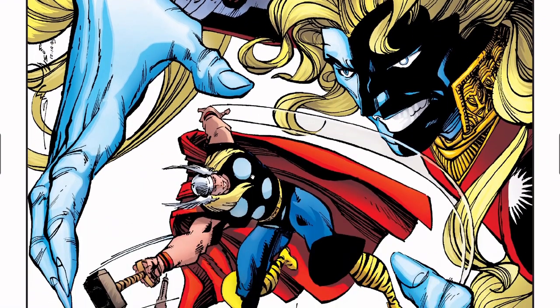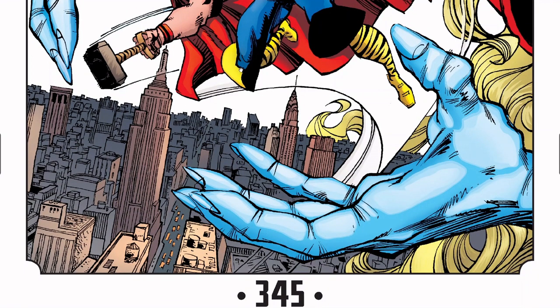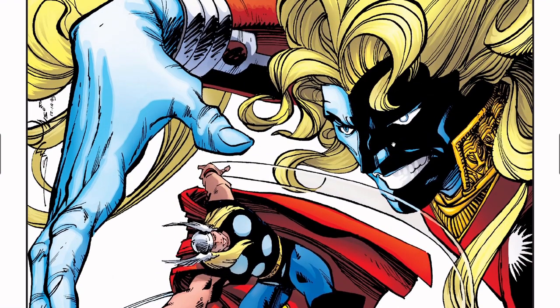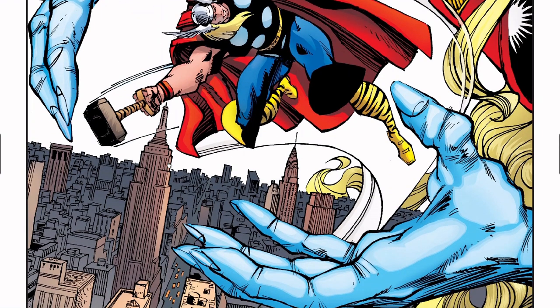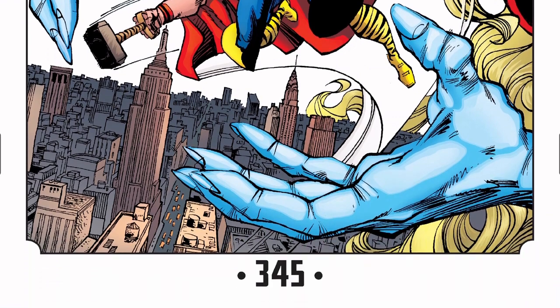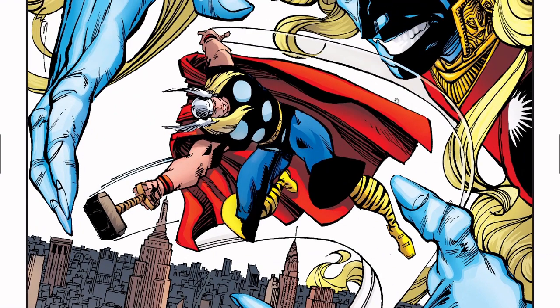So we start with this cover. There's Malekith on the cover. I really like this cover. New York City skyline down here, Thor right up here, and of course Malekith right there. I just think it's a very impactful cover. I like the fact that they left this white, and it is also white on the original cover. This, of course, has been recolored. This has all the nooks and crannies of today's comic books, but it's pretty similar to the drawing.